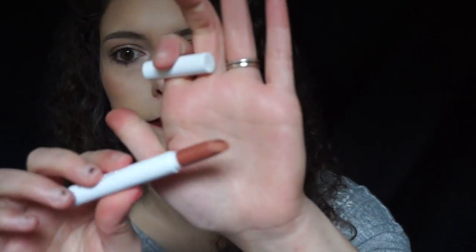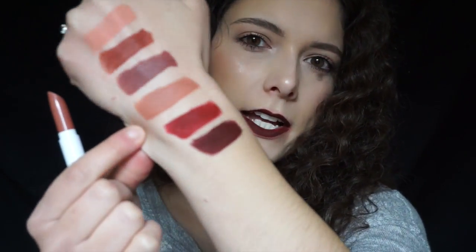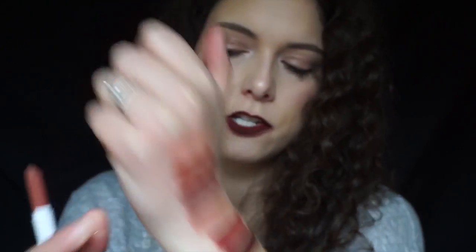The next shade is the shade Hotline. This is described as a mid-tone dirty peach. This is the lippie stick right here, and this is the swatch. It's a very pretty nude peach shade. It's really stunning on light to fair skin tones. I really like this one on my skin tone. I'm not really one for the really peachy orange, bright peach shades, but those dirty peach shades are to die for, and I really love Hotline.